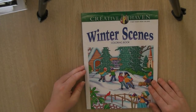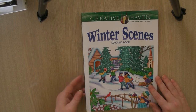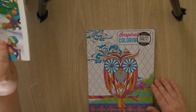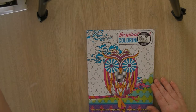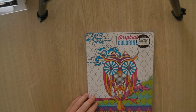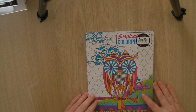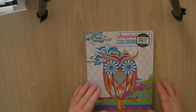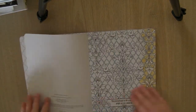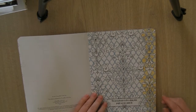So that one was Winter Scenes, Creative Haven Coloring Book. I think I just got that one actually. I think that's the one that I just got from Value Village in a bag with a mandala book. This one here my stepmom gave to me quite a few years ago when I was coloring before. And I've started doing some coloring in here.